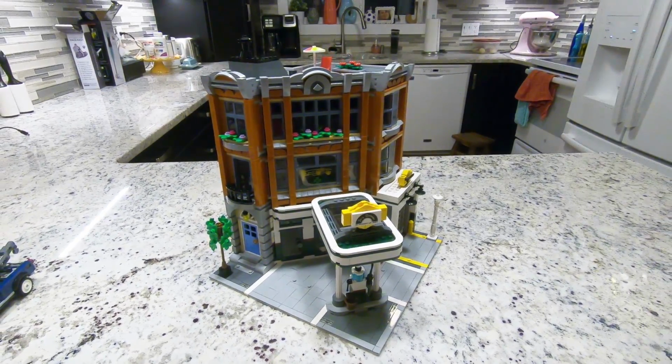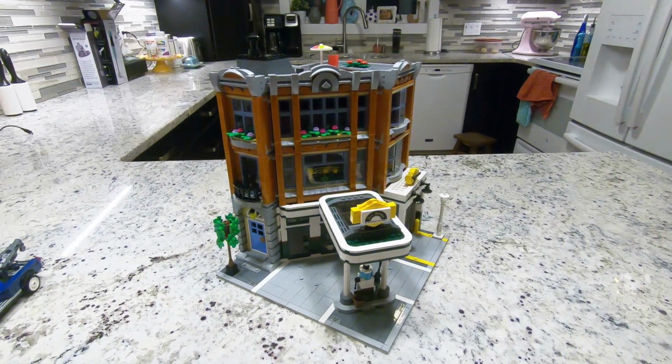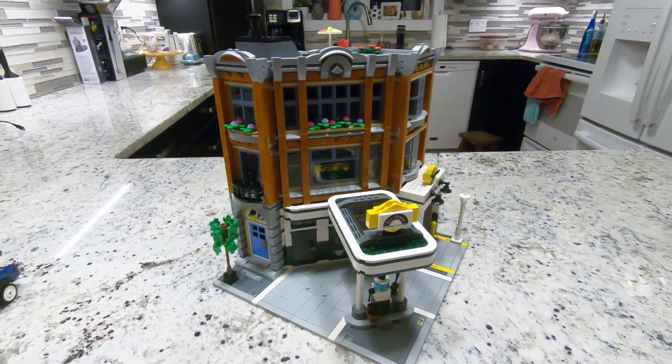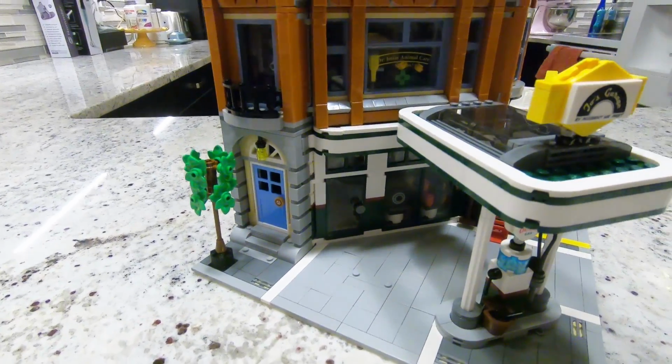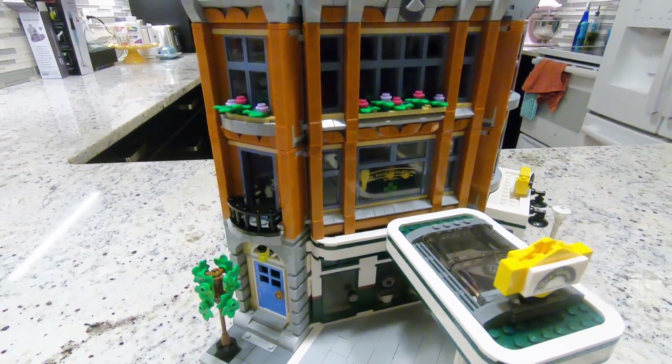If you guys are wondering why I'm filming it here in my kitchen, it's because my filming studio is currently full of Lego with that 2019 Lego City rebuild that I'm currently in the middle of doing.